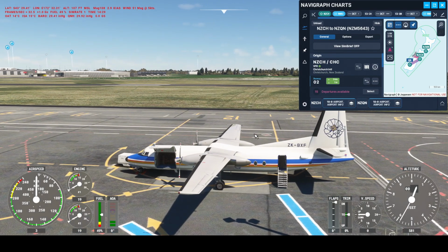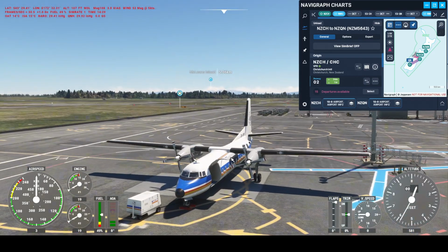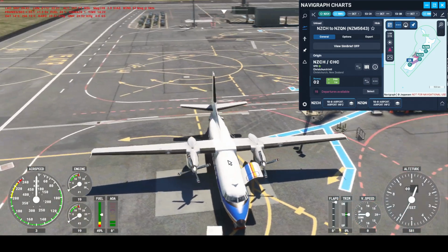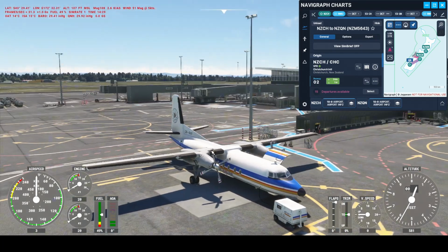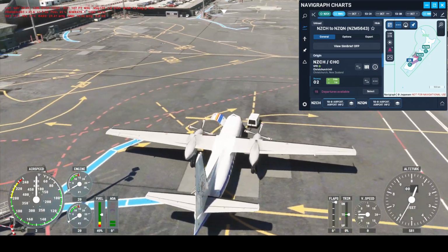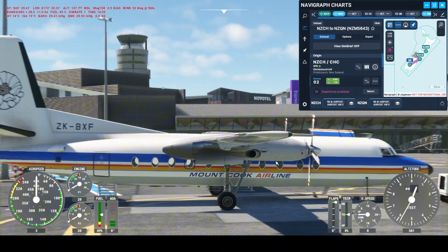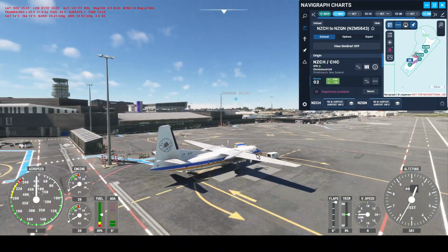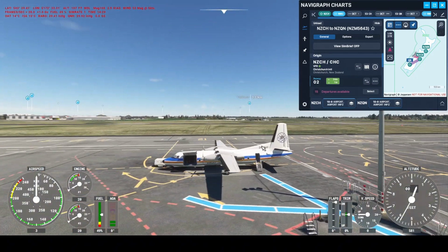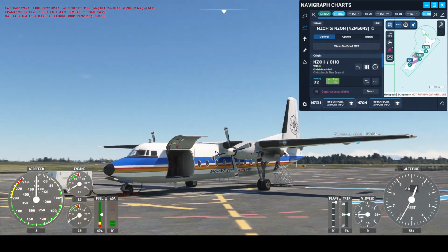Well guys, I'm back again with this plane. The last time I left you, I had to attend to something, but here we are. Not quite in the same position as yesterday, or whenever this stream sees the light of day, but back in the beautiful Mount Cook Airlines Fokker Friendship 27.